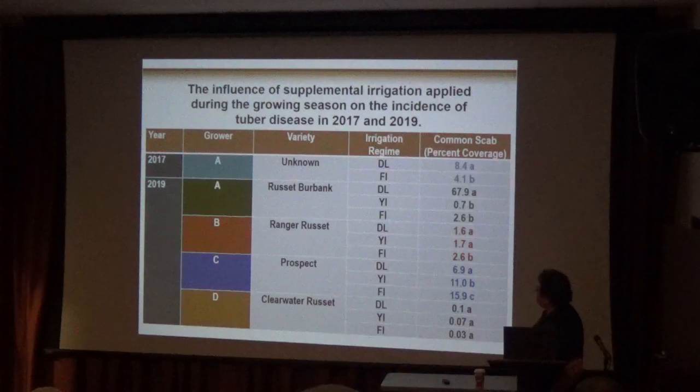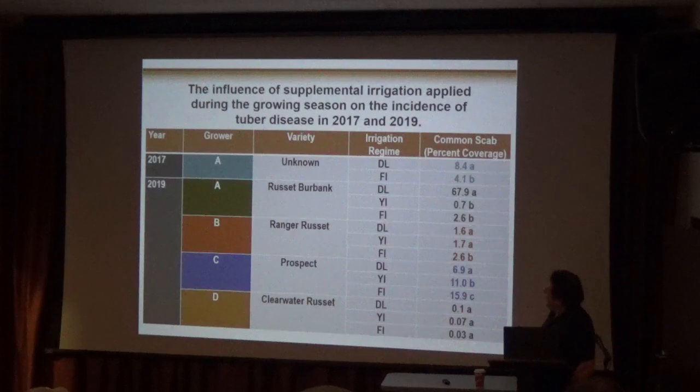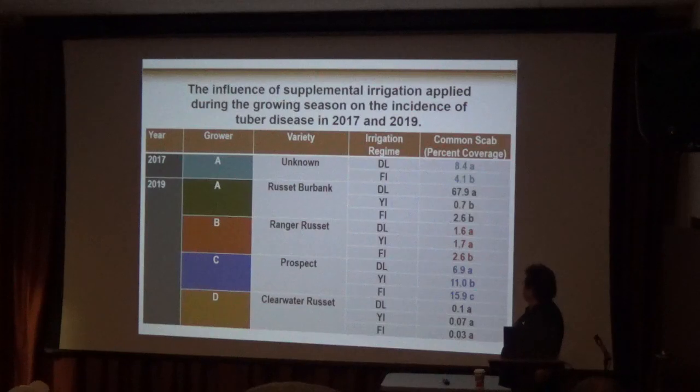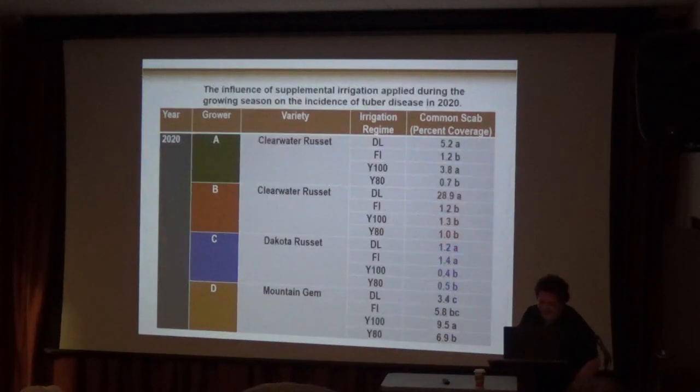So in field A, like you would expect, there's a reduction in scab with the irrigation. In 2019 field A, this was really dramatic. You can see, super reduction in scab wherever there's any irrigation compared to the dry land. But then you go down to field B there, and there's a bit of an uptick in one of the approaches, although those levels are all pretty low. In field C, again, kind of a contrary result, a bit of an uptick there with some of the irrigated stuff. In field D, really there's too low a scab to make a comment in that field.